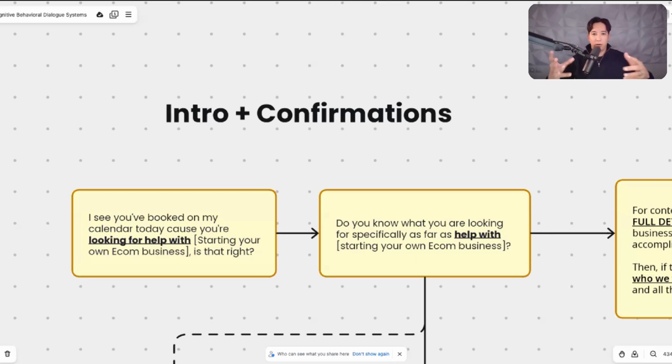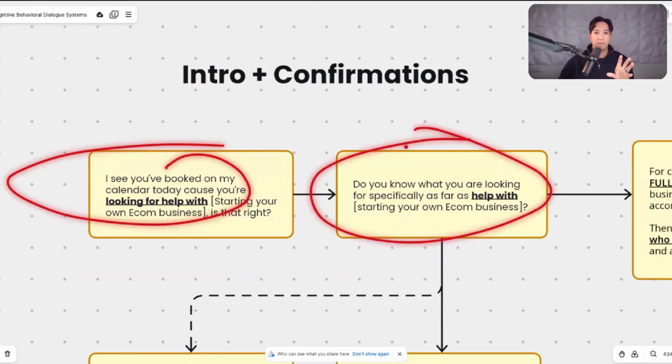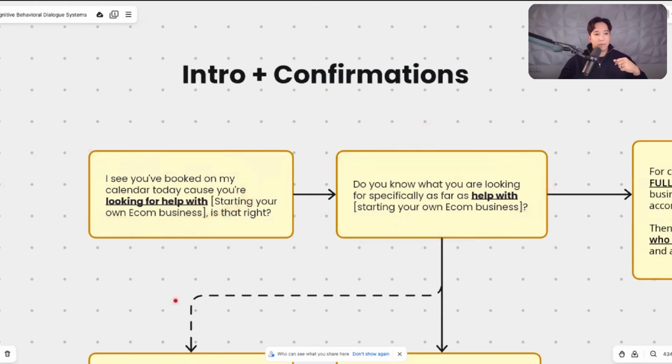Just making sure that we are prepared, like communication flows. But then immediately, the way that I do it is more relevant for them and displays more that I actually care about you and what you got going on, because I'm not wasting any time with small talk. I just go straight into these two initial questions, straight up. Okay. Hey, I see that you've booked a call on my calendar today because you're looking for help with starting your own e-com business. Is that right?